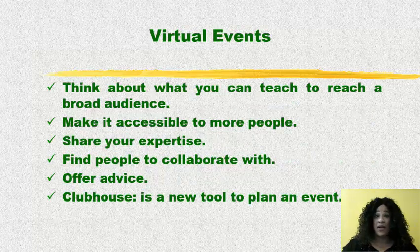Virtual events, which are becoming very popular. So think about what you can teach. Think about what you're good at and what you can teach to reach a broad audience. And then make it accessible to more people. Share your expertise. People are always looking for someone who can help them improve their lives. You need to find people you can collaborate with, other people who are experts in the same field that you're in. Also, you can offer advice to your customers. Clubhouse is a new tool that helps you to plan an event.